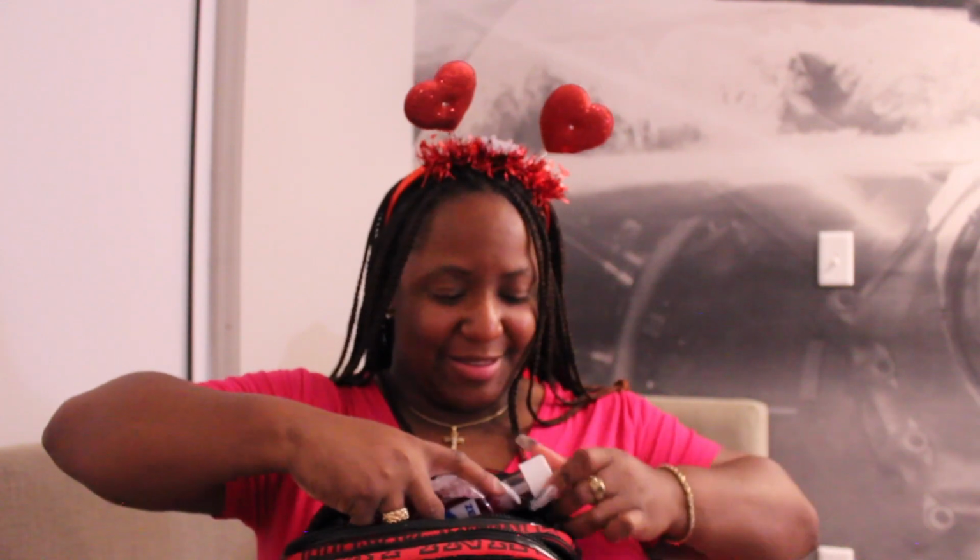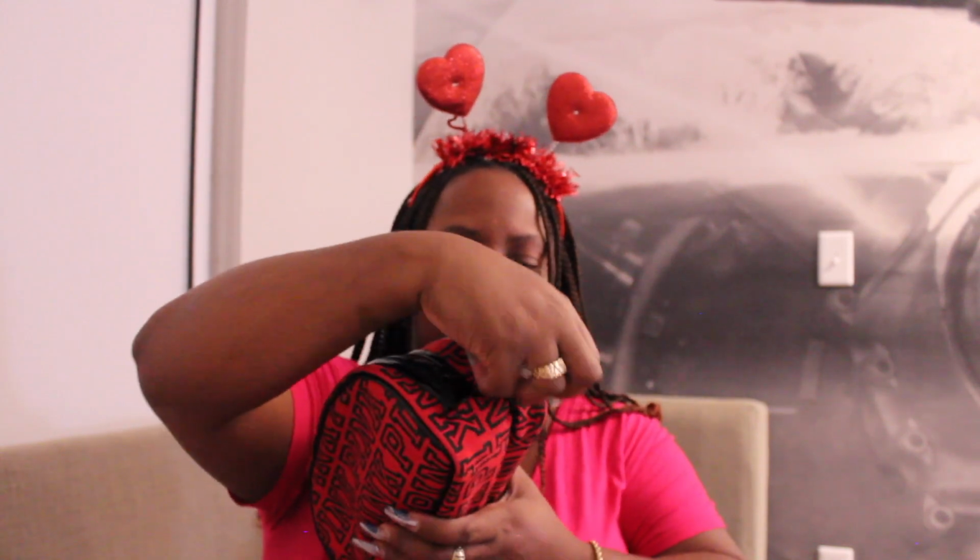Then I also have my other toiletry bag. Since it's red, I said it's only right that I use this. So I'm gonna be putting all my other knickknacks inside, like that. Ooh, I wonder if my mouthwash can fit. It fits. Ooh, girl, it fits, y'all. Let's zip that on up. So I'll be putting that in there. I have my deodorant in there. I got my lotion, put that in this one. Both of them actually. So that's all that's in here.